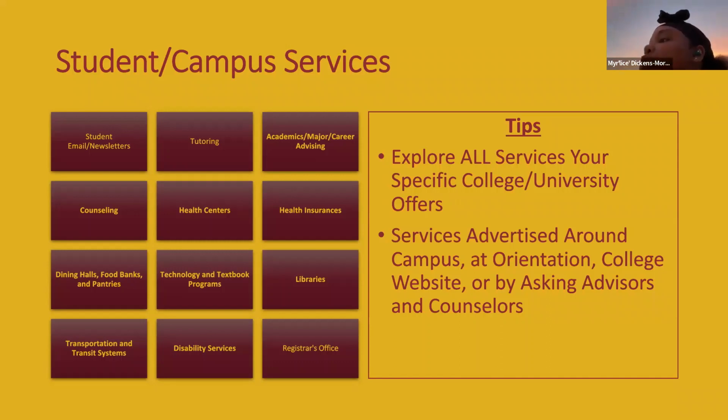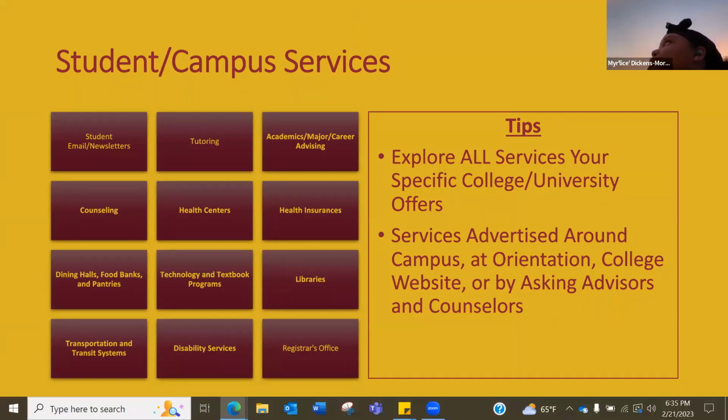Health centers. So these are going to be like your health clinics on campus, things that'll help you keep your health up in case you get sick on campus, which happens. Trust me, it happens. And if you need a checkup, our health center partners with a CVS close to campus. So if we ever need prescriptions or anything like that, that's where we would go.